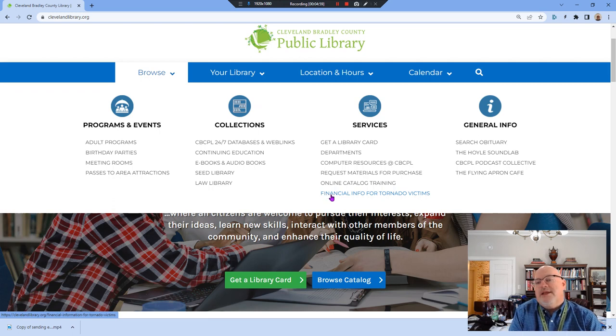Here's also a link for financial information from tornado victims. From the tornado that happened several years ago, we received a $5,000 grant, which helped purchase a lot of ebooks, audiobooks, as well as physical books, on a variety of financial topics.